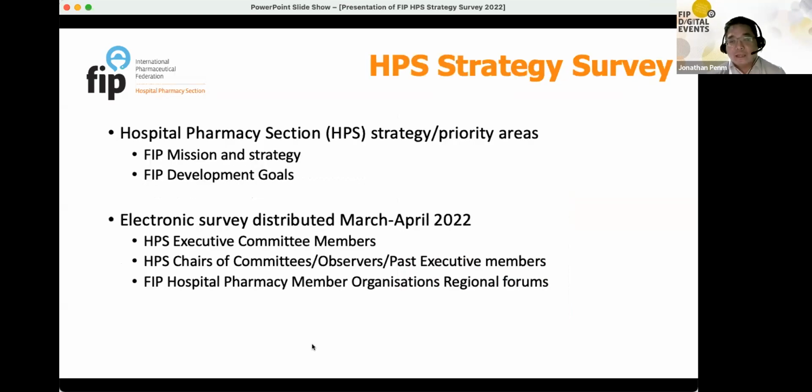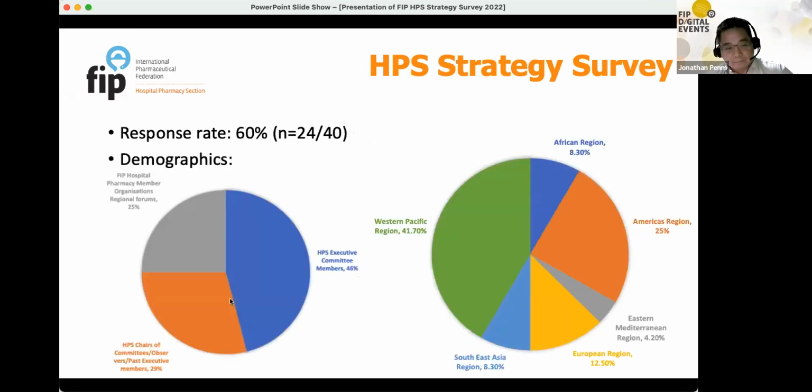What we did is we then looked at the FIP mission and strategies and the FIP development goals, and we asked our executive committee members, chairs of committees, observers, past executive members, and FIP Hospital Pharmacy member organisations and regional forums where they saw should be the priorities of the Hospital Pharmacy Section. Those are the results I'll share with you. This will probably take around 10 minutes to go through, and then we're going to open it up for discussion and bring the webinar to a close.